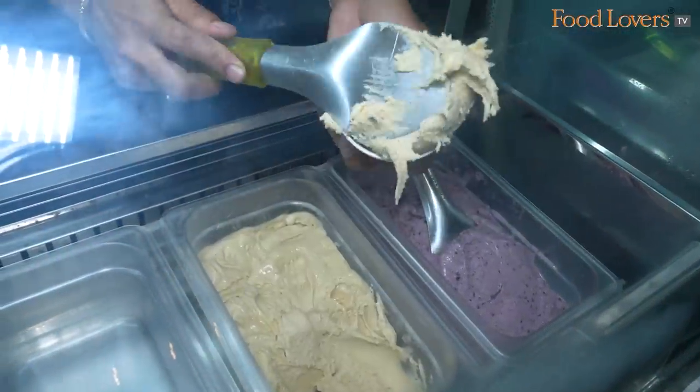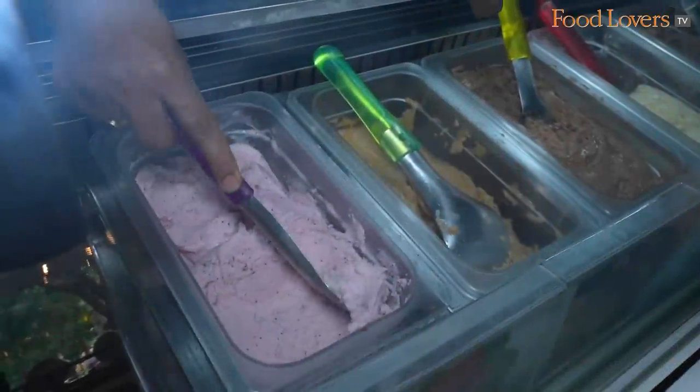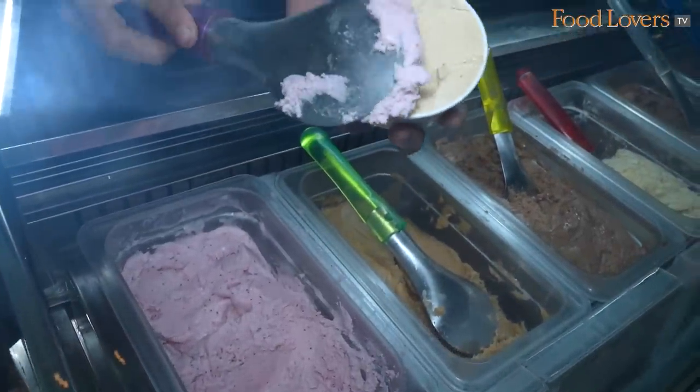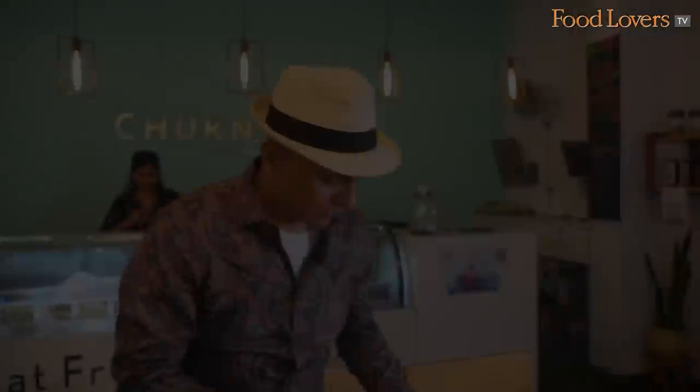Thank you very much. Caramel with brownie. Cashew nut with strawberry. Well, four ice creams that I can spend some time with, that I can linger over here at Churn Ice Creams.